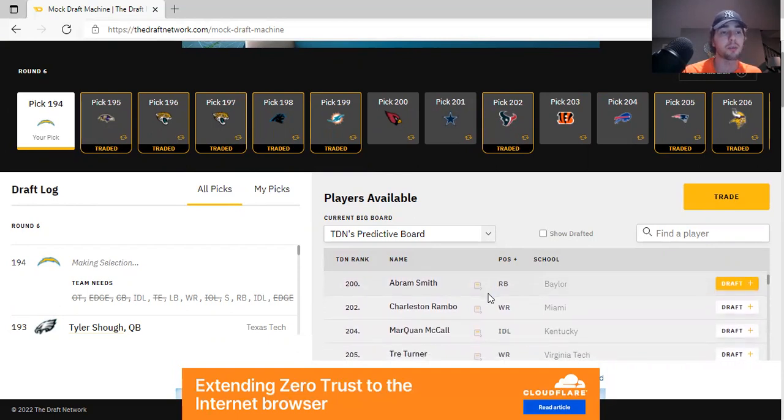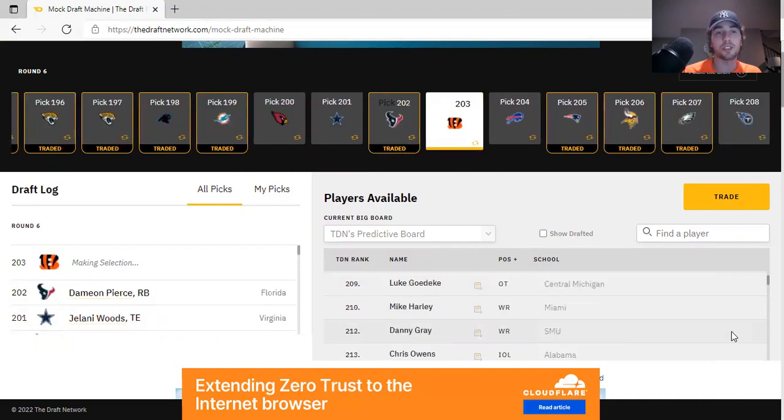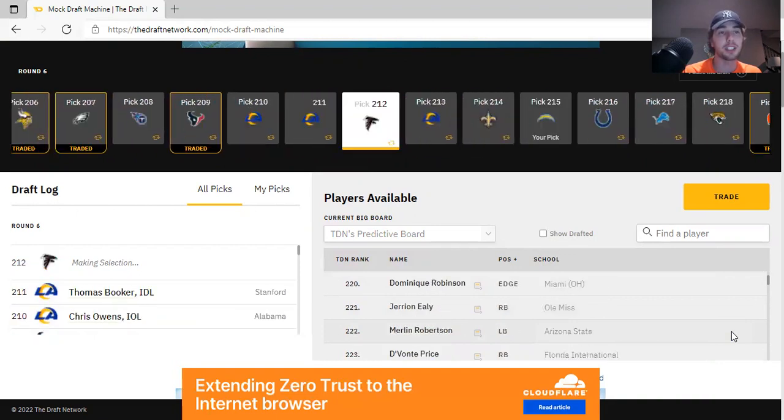Marquand McCall from Kentucky. I think he could be a contributor right away for this team, especially on that interior defensive line, which is something that this team desperately needs. I'm going to go with McCall here at this spot. A good developmental player. I think he can step in and have a role for this Chargers team when it comes to his rookie season. And honestly, you really have to throw some darts at some of these guys here, take chances.